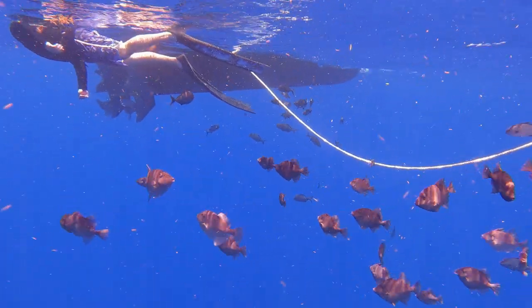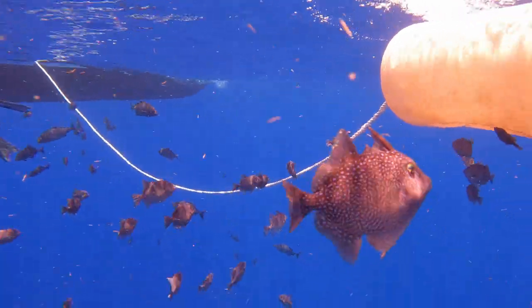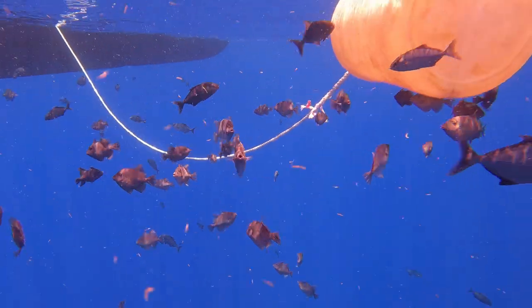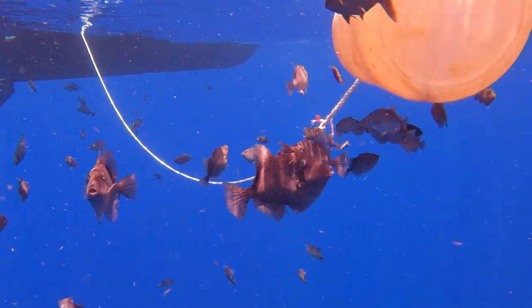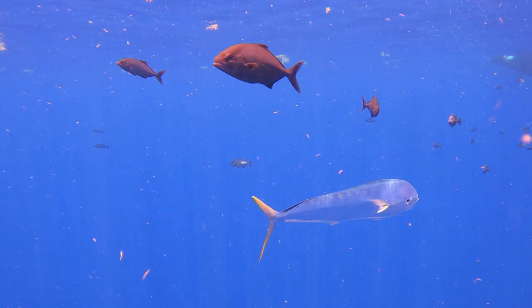It's nice to get out of the boat and into the water, especially if fishing is slow. Now the fish will stay with the floating barrel. So we got smart and were able to tie a line from the barrel to a cleat on the boat. That way we didn't have to worry about losing sight of it.